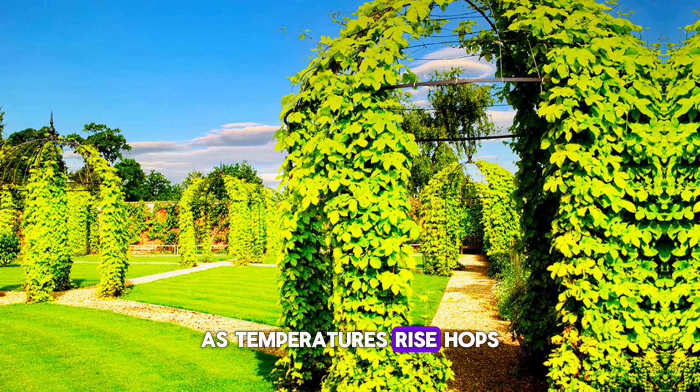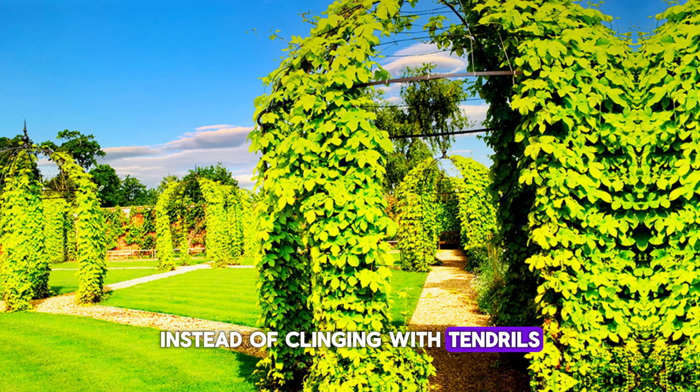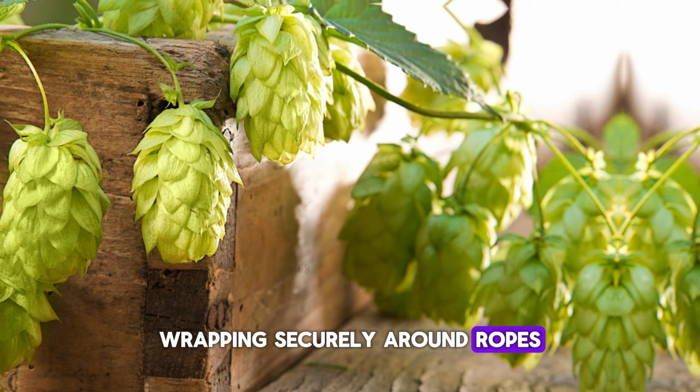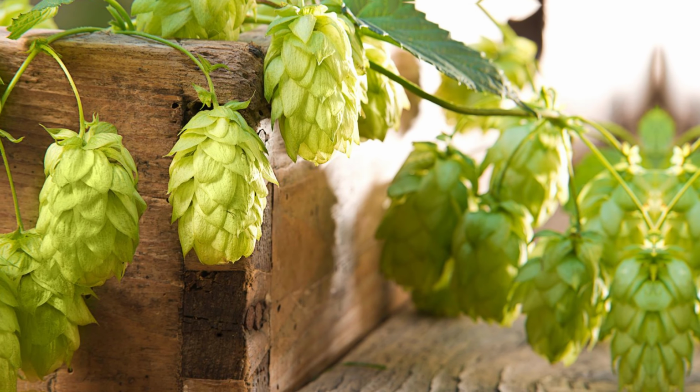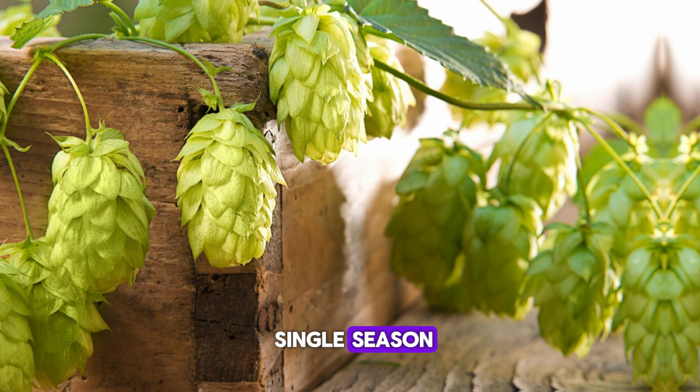As temperatures rise, hops begin their rapid vertical climb. Instead of clinging with tendrils, hops spiral upward in a clockwise motion, wrapping securely around ropes, poles, or wires. Their growth is vigorous, often reaching 15-20 feet in a single season.